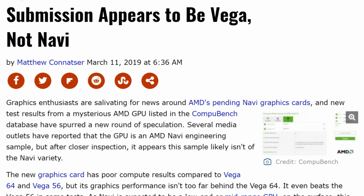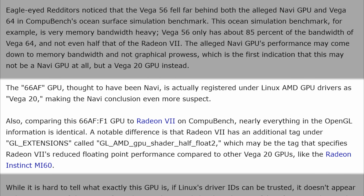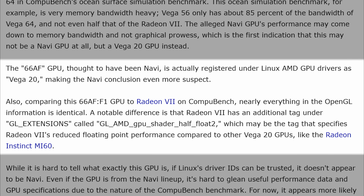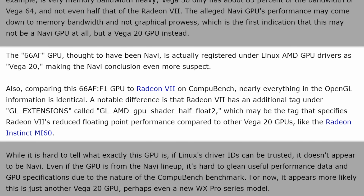However, after some deep dive into all of the information surrounding the GPU that's on the benchmark site, which is 66AF:F1, it looks like it could potentially be a Vega 20 GPU, which is the 7nm one, and it's possible that this could be a data center GPU like the Radeon Instinct ones, or it could be possible that it's just a GPU that we don't know about going into the WX Pro series lineup, or possibly it could be Radeon 7 with only 8 gigabytes of HBM2, because what we're seeing is that its memory performance is worse than Vega, but its compute performance is a little bit better.